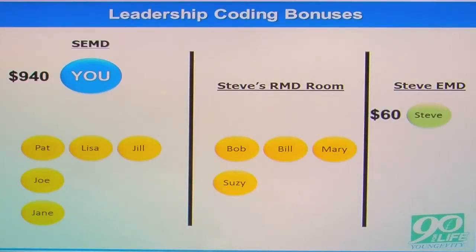But look at you guys. I'm all by myself. All of these people, they're still in my downline. They got me promoted to executive. But look, once I become an executive, I'm all by myself. As far as coding is concerned, I have to start with a brand new person. The next person that I start with is my buddy Mike.